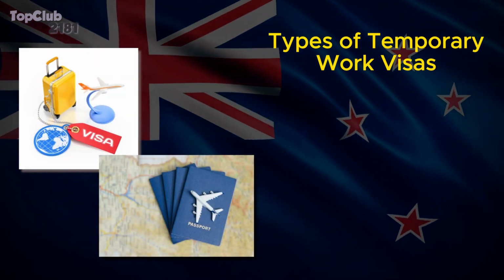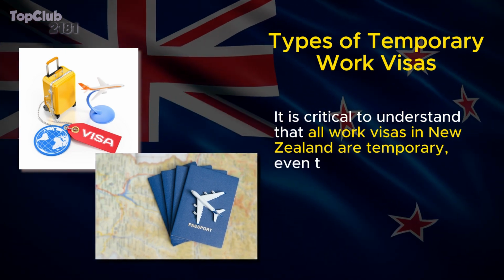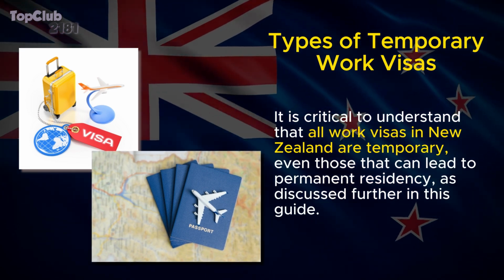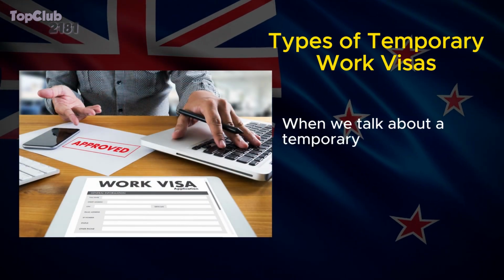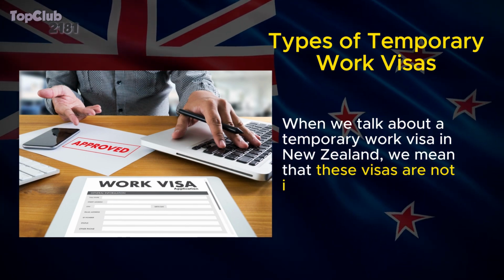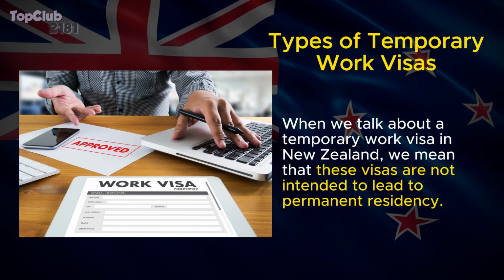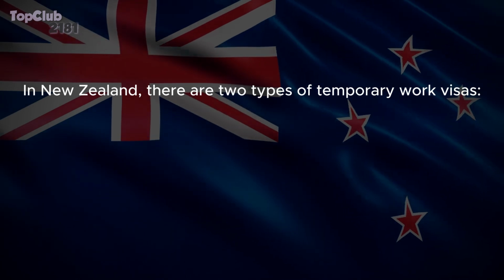Types of temporary work visas. It is critical to understand that all work visas in New Zealand are temporary, even those that can lead to permanent residency, as discussed further in this guide. When we talk about a temporary work visa in New Zealand, we mean that these visas are not intended to lead to permanent residency. In New Zealand, there are two types of temporary work visas.